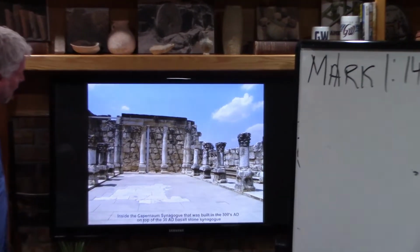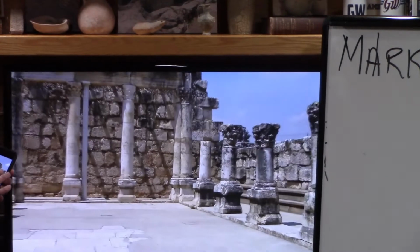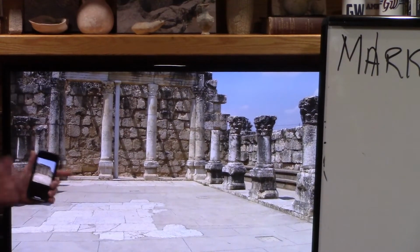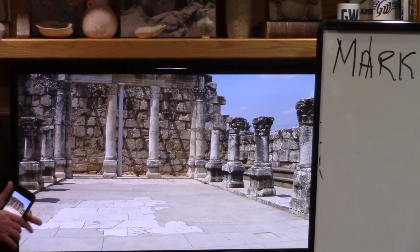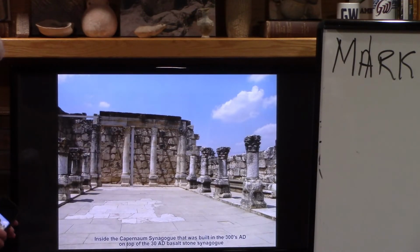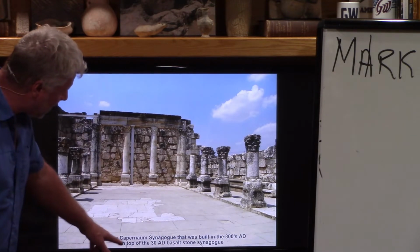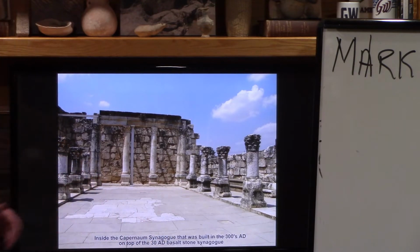This is the synagogue in Capernaum, and you can see it's limestone. See, it's white. It's important. Notice that it's white. See the pillars that are standing. That was built. This is not the synagogue Jesus was in. It's the location of the synagogue. This was built in 300 A.D. I've got a date right here. Inside the Capernaum synagogue that was built in the 300s, which is sitting on top of a basalt stone synagogue, which was there in 30 A.D.